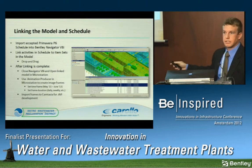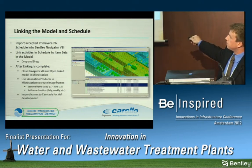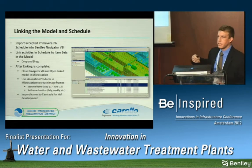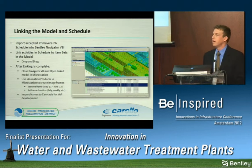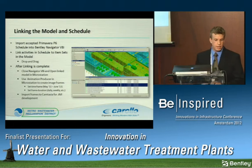Now to physically link, it's a drag and drop system. So these are all transformers. If I want to take this transformer and pull it down to its applicable activity in the schedule and drop it. And some activities have 4 activities, some have 6, some have 8. For this schedule we had about 10,000 linkable activities that we had to go through and link together.